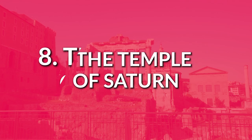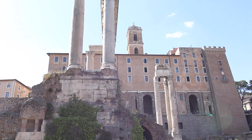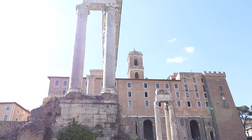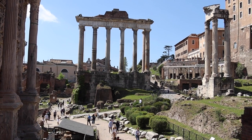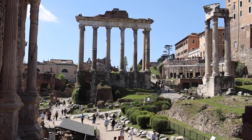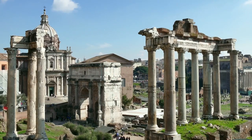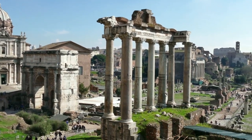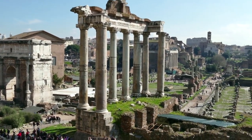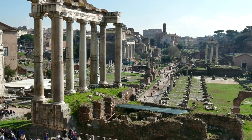The Temple of Saturn. The temple that we see today dates from the 4th century AD, and we know this because the inscription on it reads that the Senate rebuilt it after a great fire. The original temple that stood on this very same spot was built in the year 497 BC. Today, we only have the podium on the left which the temple stands on, and 8 massive columns of granite and marble.